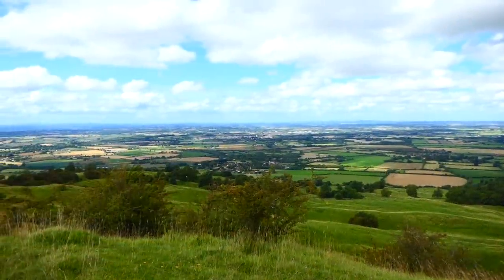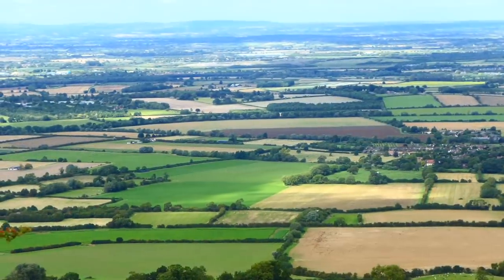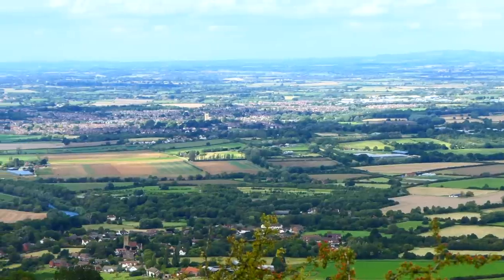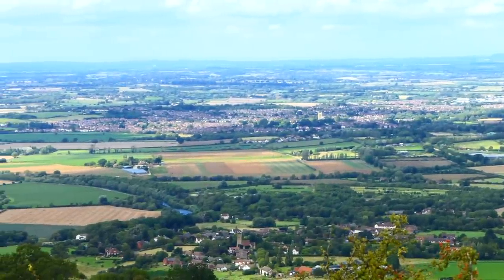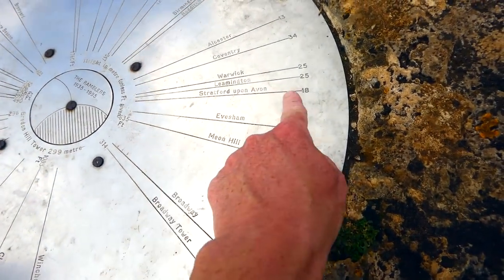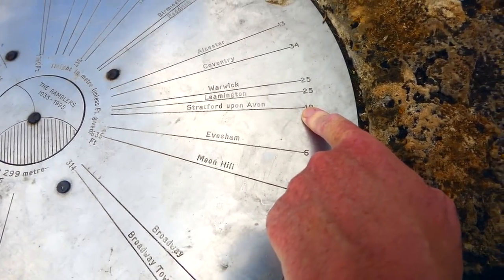The summit of this hill used to be an Iron Age fort, dating back before the 1st century AD. It's also here that the largest hoard of Roman silver coins in Worcestershire was found in 2011. Leave Shrim is 6 miles away. Stratford upon Avon is where we're going. We're heading towards 18 miles away.